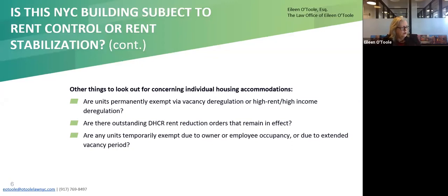So that's sort of a summary of some of the building concerns, but then there are other things to look at concerning individual apartments.